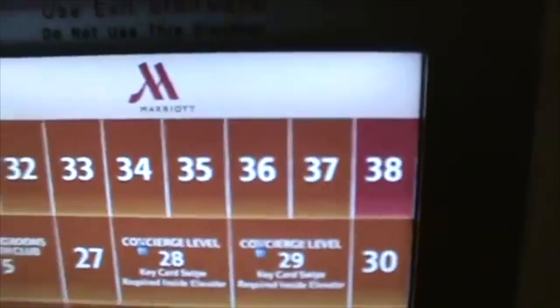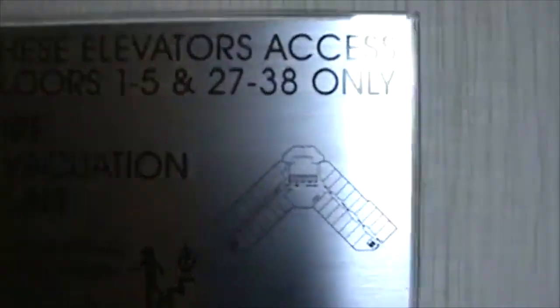And now we'll go back up to 38. So here's a view of the floor panel. Four elevators. H. So between the 28th and 29th floors, you can just use the stairs that are right over there.